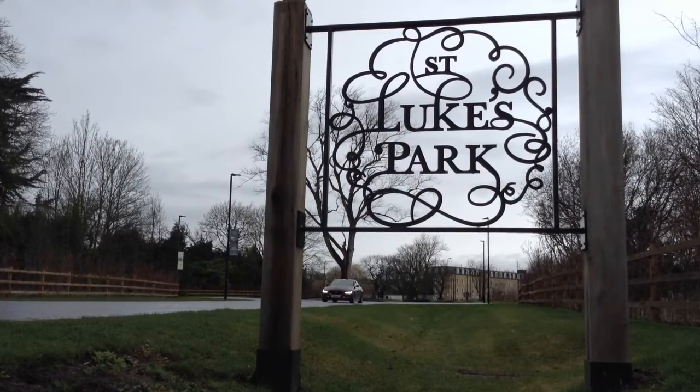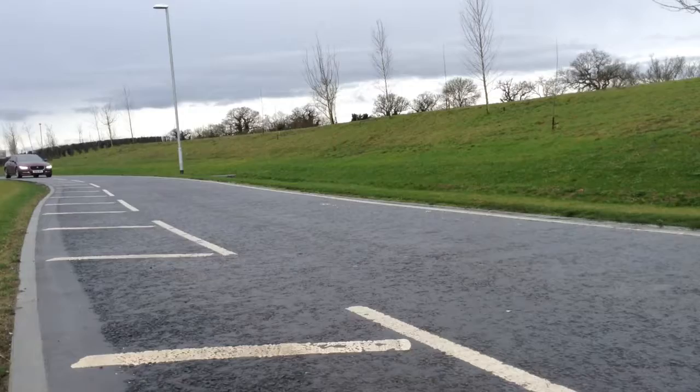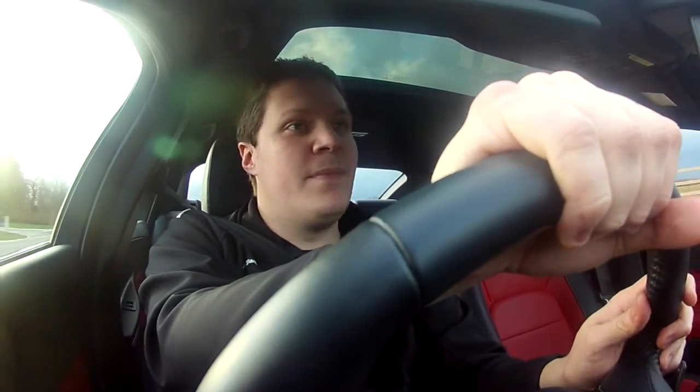So that's inside the car. But what about on the open road? This does have a lot to live up to though, the Jaguar. It's important that it does a good job because Jaguar is a very prestigious brand. It has a certain elan. So the pressure is on here a bit for Jaguar.